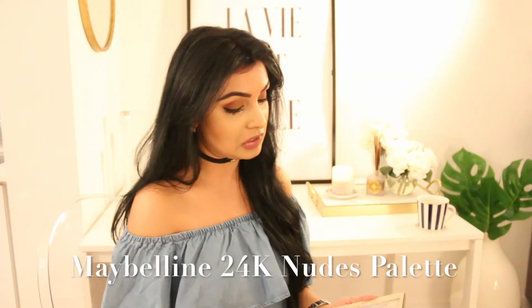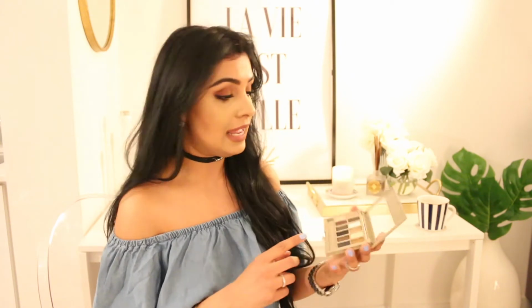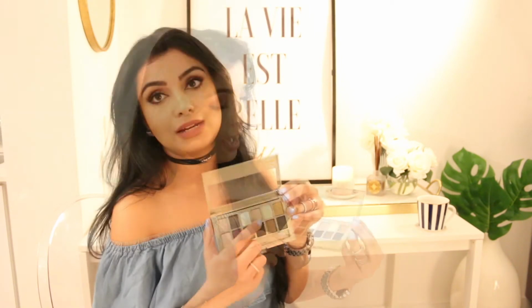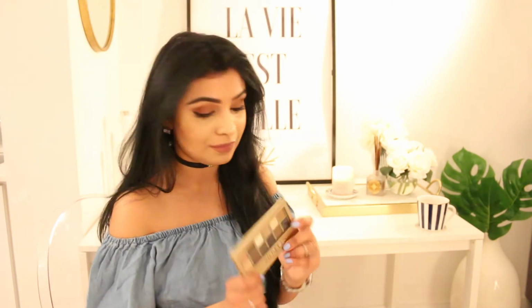The next product I would like to mention in the Makeup Essentials is eyeshadow palettes. Two eyeshadow palettes that I highly recommend. First one is from the drugstore. It's called the 24K Nudes Maybelline Palette. It has a great selection of some neutrals, cool tones, warm tones. It has some plums, emerald colors, and then some bronze colors. Right here, this eyeshadow, sometimes I use it to highlight my brow bone, but also on the center of my nose. So I think this palette is great and a must-have.